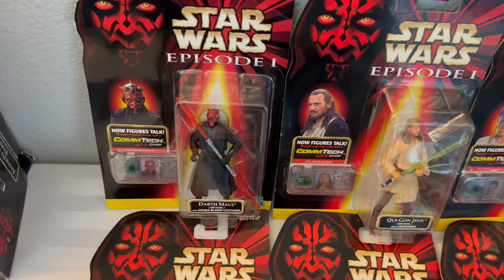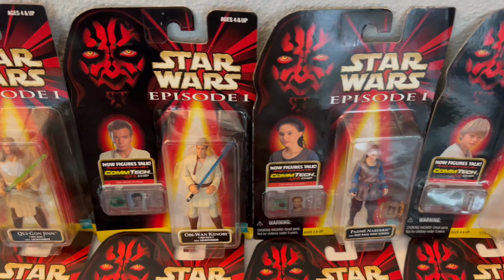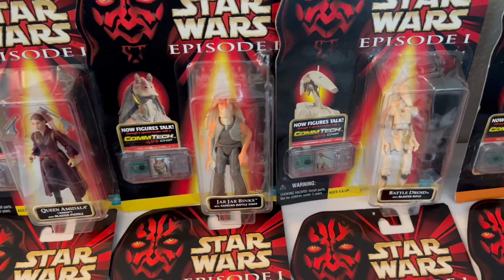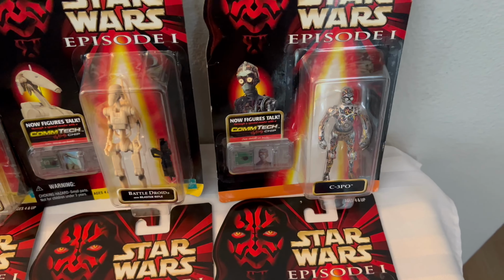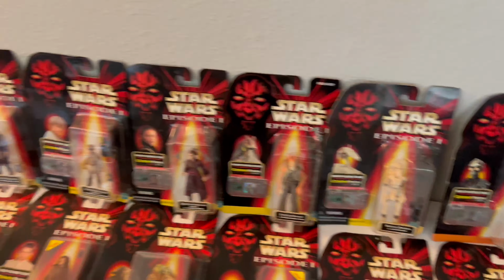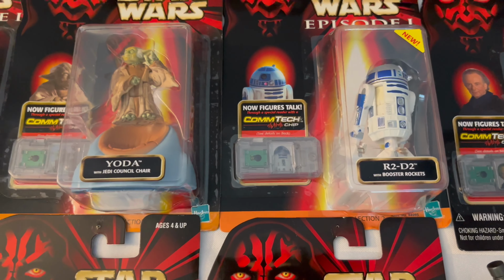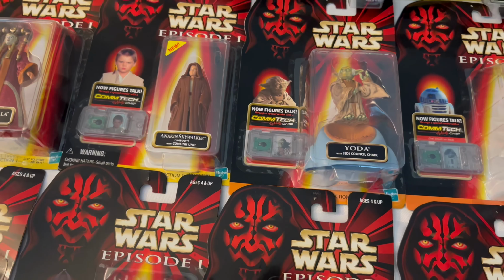So the first wave, obviously it started with Darth Maul, Qui-Gon, young Obi-Wan, Padme, young Annie. Then they have Padme in disguise. And then Jar Jar, the droid, battle droid, young C-3PO. Look at that. Then they went for Collection 2. Collection 2 had Darth Sidious and Palpatine, R2-D2, Yoda. But then they went back to Collection 1, basically kind of like a different variant.